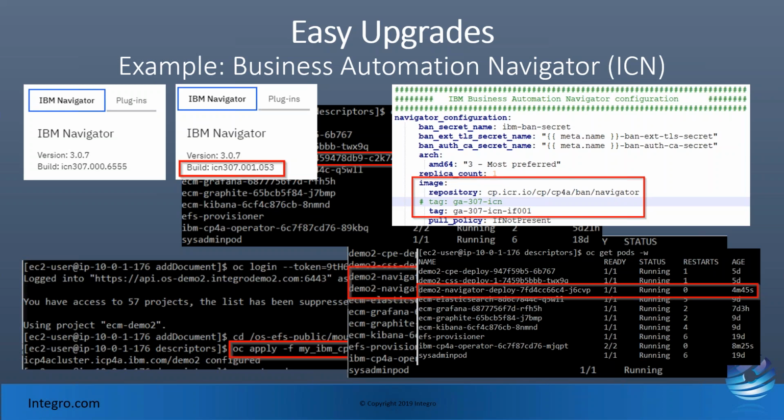And one quick thing, if I didn't like what the new version has, I could comment out the new tag and put back the lower tag, apply it, and I will roll back, no problem. Now, in some cases, if it's a major fix or a major upgrade and there are database changes underneath the covers, it might require a little bit of downtime, but nothing like what you have to do in a traditional VM environment.